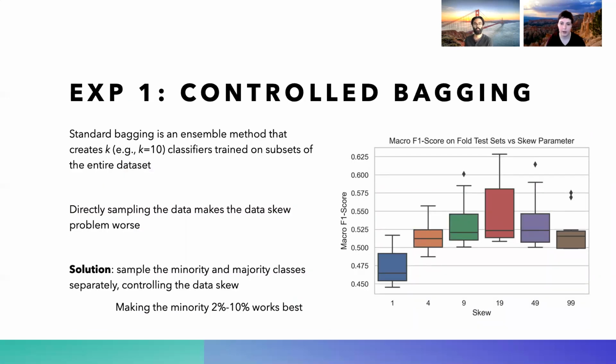All that said, we devised a way to address the data skew while still using the entirety of the dataset to our advantage. For those who are unfamiliar, bagging is a randomized ensemble method that creates K classifiers on random samples of the data. Since this practice decreases the variation of the produced model, bagging generally would exacerbate the data skew problem, as many of these samples would only contain the majority class.